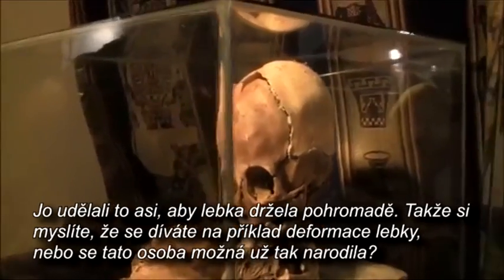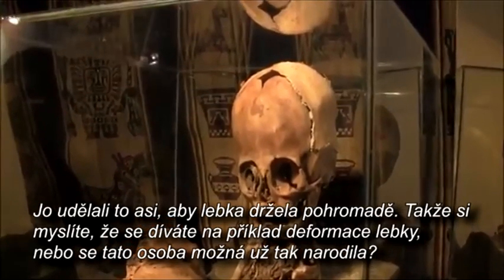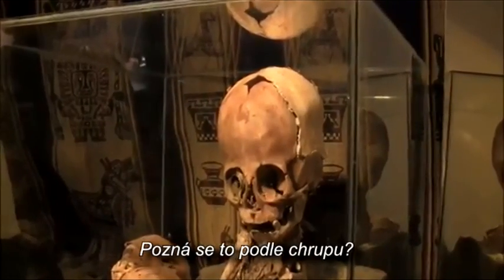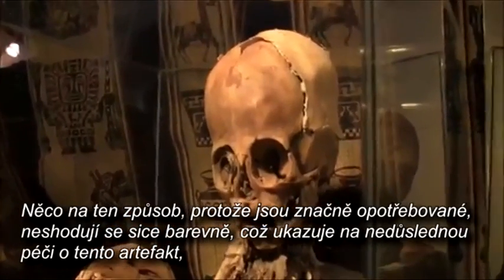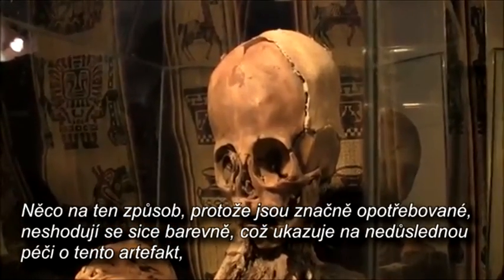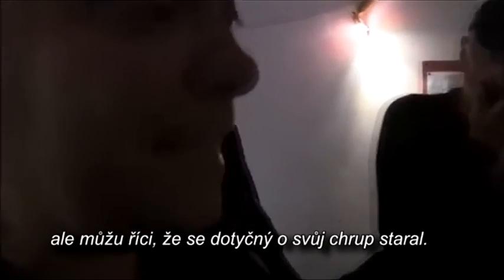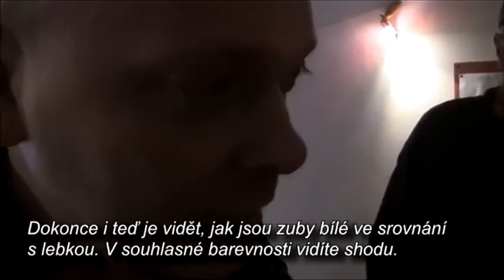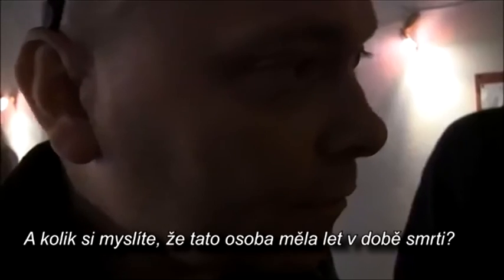So do you think you're looking at an example of cranial deformation, or possibly that this person could have been born this way? Born this way. Oh, yeah. And the dentition, the teeth? Now that's kind of odd, because even the mismatch of the coloration has got me concerned. It's inconsistent, because typically, even with decalcification of most artifacts that you find in teeth, particularly considering they didn't have good dental care even at that time, you're not going to see that level of white compared to the rest of the skull. You would see a consistency between the coloration.